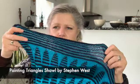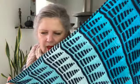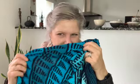Okay, next is another big shawl project. It was during the summertime, so I was knitting almost every day. It took me a month to knit it. It's Painting Triangles Shawl by Stephen West, once again, from his book. And this project I like. I can still smell some of my summer perfume. Yeah, it's clean, but cotton can keep some odors. This one is better than body odors.